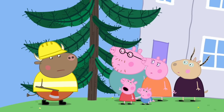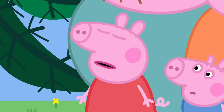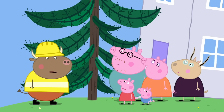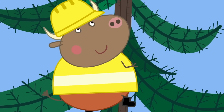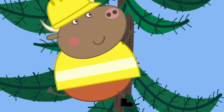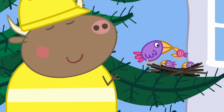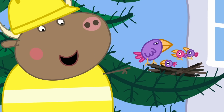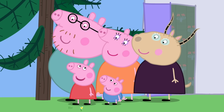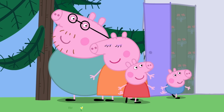Stop! I saw something move in the tree. It was a little animal. In that case, I must take a look. Before Mr. Bull chops the tree down, he must check that no animals are living in it. Aha! Mr. Bull has found a bird's nest. Look at that! Little birdies nesting in your tree, Madam Gazelle. Please, can I see the birdies? Okay, Peppa, we can watch from the windows.